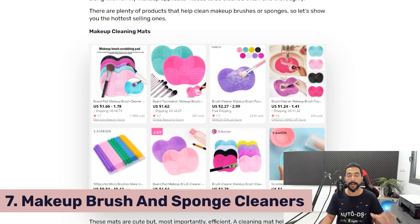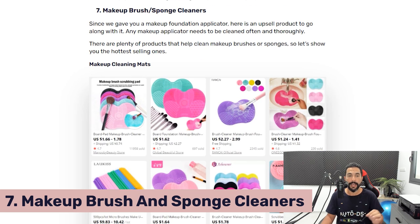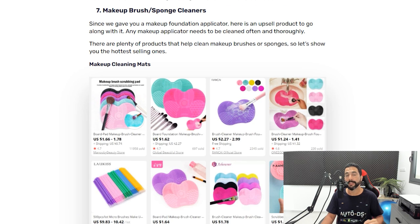Now we've got makeup brush and sponge cleaners. And the thing here is we're breaking it down to micro categories, micro niches, because if you're going to write something so general, you're going to have to test a lot of products until you start finding the best sellers inside them. That is why here we already broke it down for you. So, makeup cleaning mats.